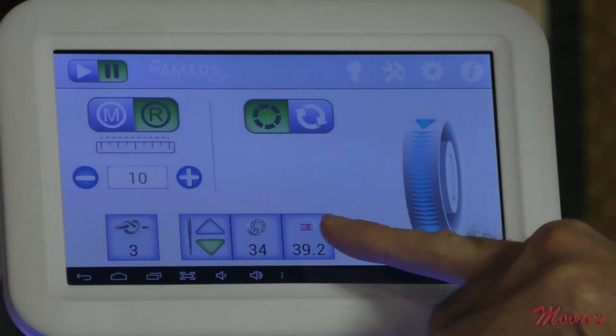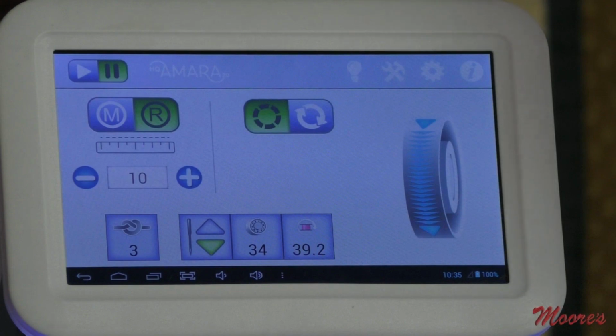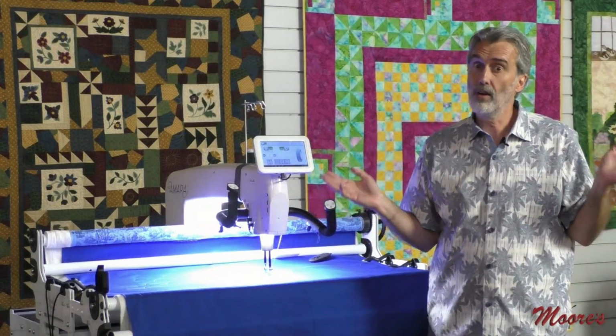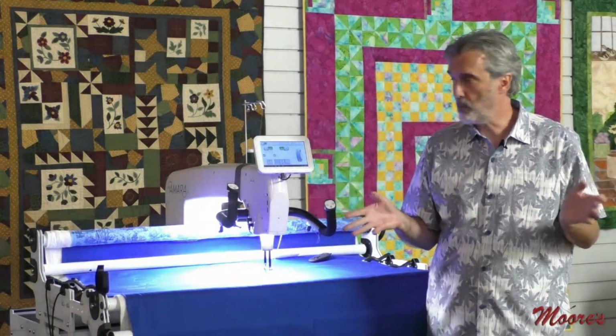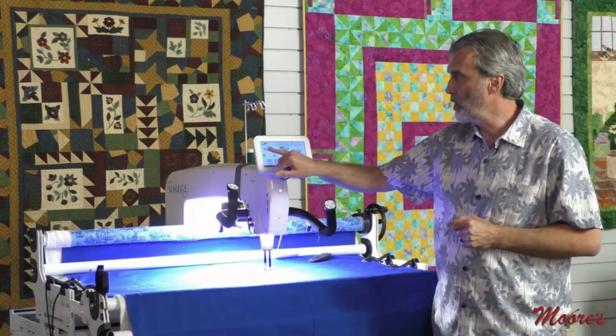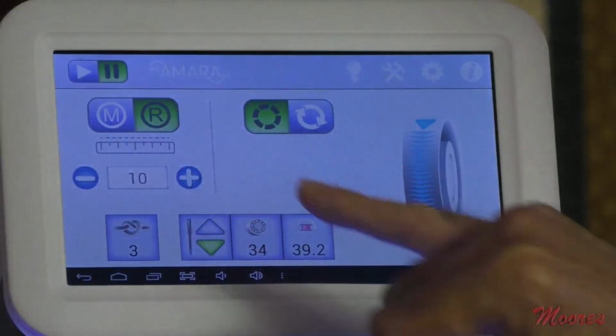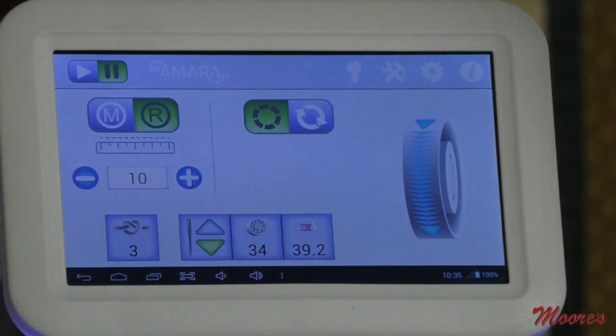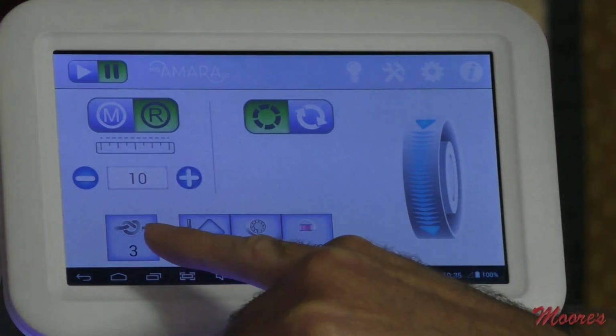It also has a bobbin estimator that tells you when you are getting close to running low on thread. That's a lifesaver, and on a long arm machine, that's not normal. You have your stitch regulator controls up here. This is the precise mode, and that's the cruise. You have your stitches per inch. You also have the tie-up.